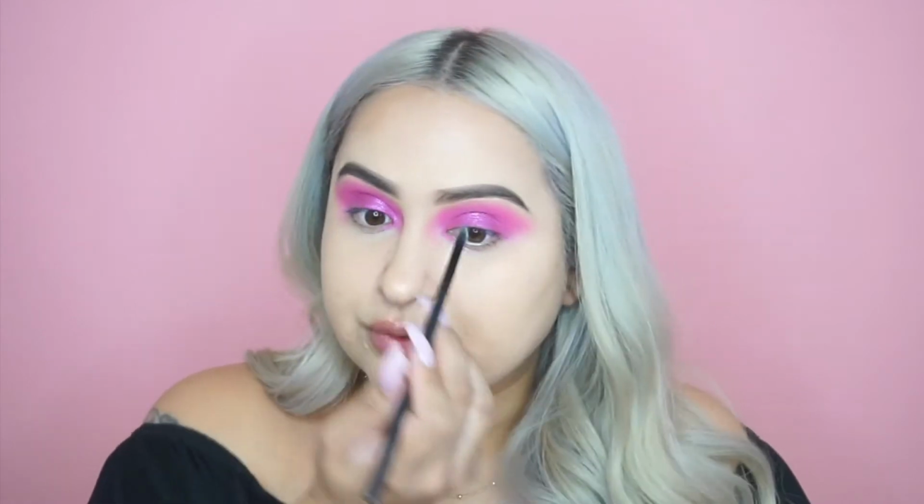And I'm also going to add some of this beautiful silver shade. This is the French Vanilla. And I'm just gonna pick that up on a little tiny pointed brush. And we're gonna just put that right in the corner. Ooh, that is so pigmented. Wow. Super reflective. I was not expecting that.